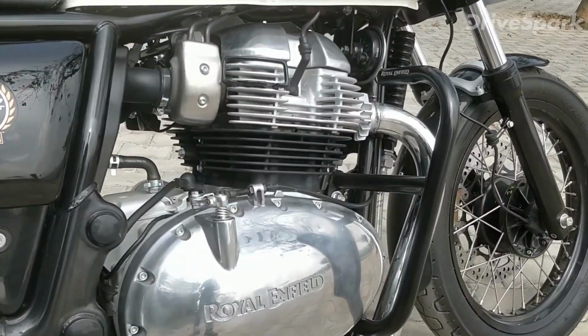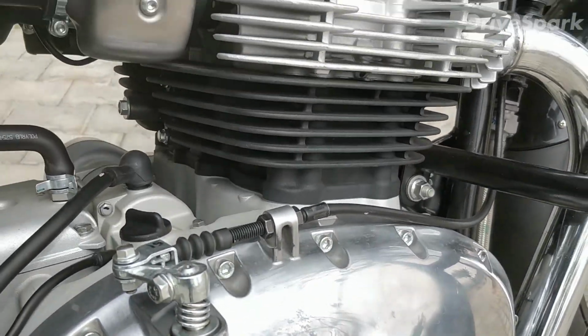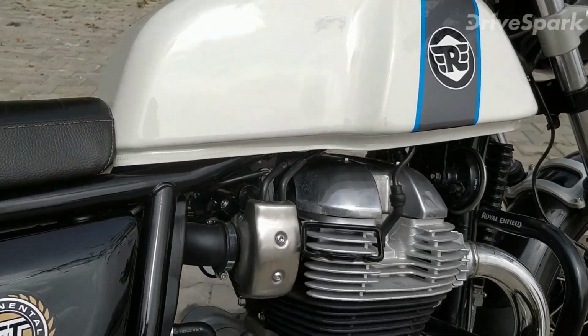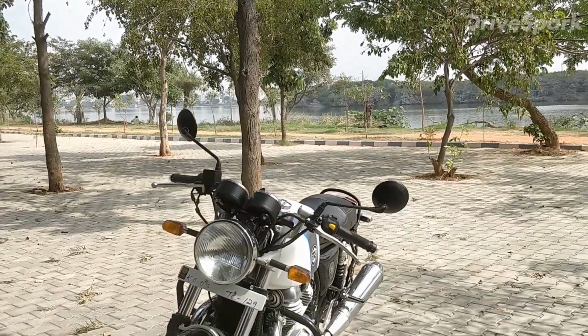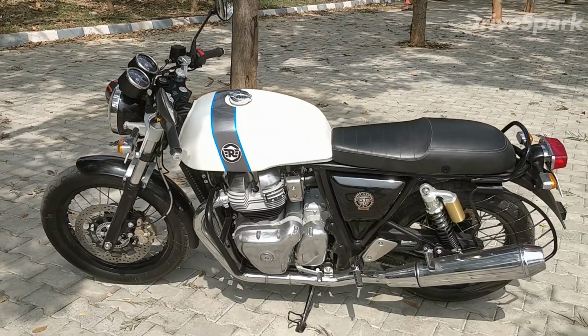Since the engine has a relaxed character, throttle response is not as crisp as I would have liked it. Blipping the throttle and rev matching the downshifts are a task, as the throttle has to be wrung fully for that to happen. The Royal Enfield Continental GT 650 has an in-city mileage figure of 23 km per litre, which went up to 27 km per litre out on the highway.